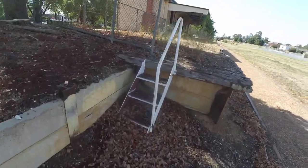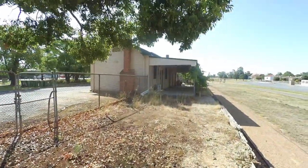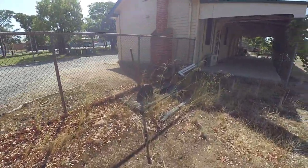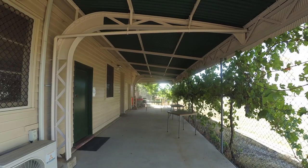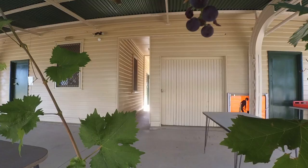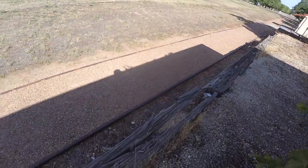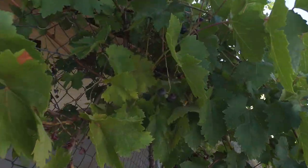Alright, let's jump up the steps. Yeah, just some type of switch thingy. You can gather what the station would look like back in the day. A bit of a quirky one today. The edge of the platform has definitely seen better days. I don't think it would be Rutherglen if there weren't actual grapes.